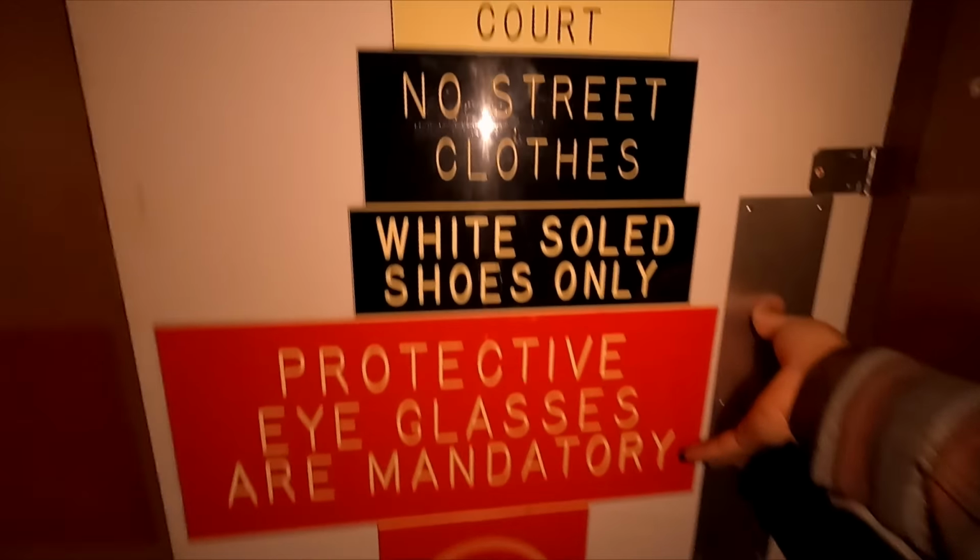It's quite dark in here, but this is a large gymnasium. Basketball court. Oh, I see. So they would have been playing floor hockey in here. I'm surprised why there was one ice skate. I can see this says white soled shoes only, protective eyeglasses. I'm guessing this is going to be a squash court. Oh, racquetball, it says right on it. Wow. Crazy.